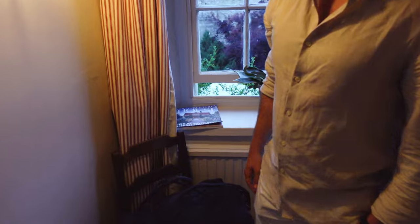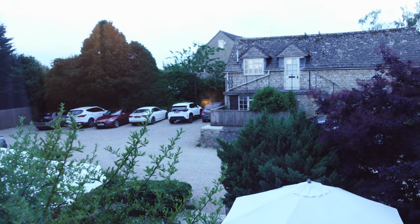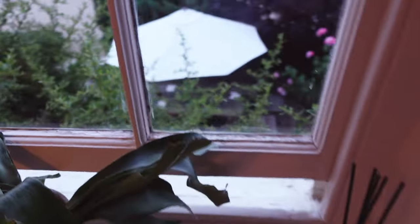We've got windows to outside. And again, everything here is just so pretty. So we actually had dinner literally at that table right down there next to these gorgeous flowers. So it's all very cute and cozy. And then we've got this really cute coffee station. We've got a proper kettle, a coffee machine, teas and all the milk and sugar we need, and the Nespresso pods if we need them, and some water.